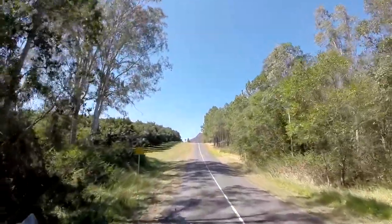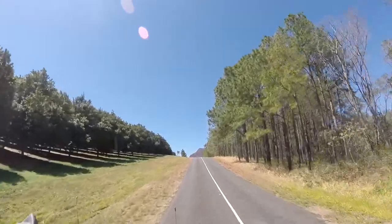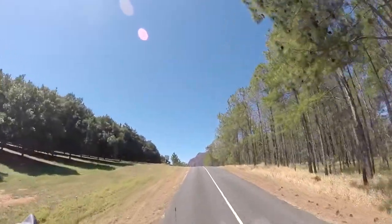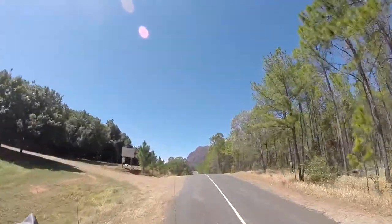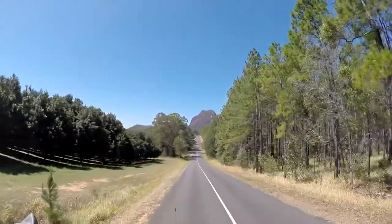At Mt Beerburrum you can do the Mt Beerburrum summit walk, which is 3.5 kilometers return. I gather it's quite steep in places, but the view up top is considered quite good.